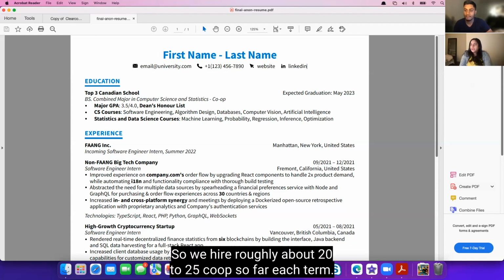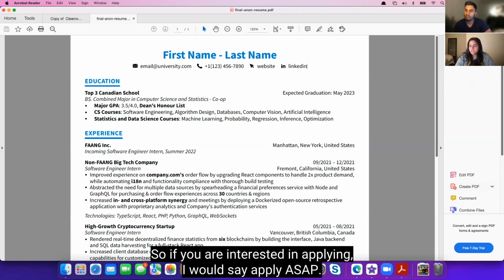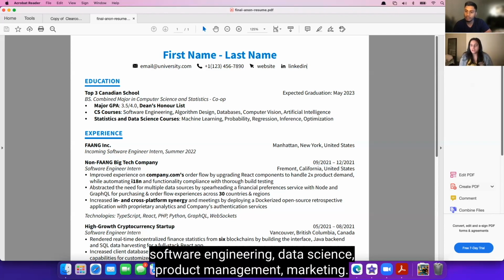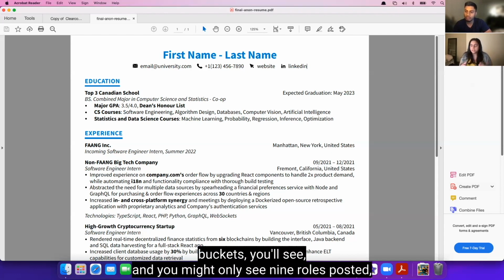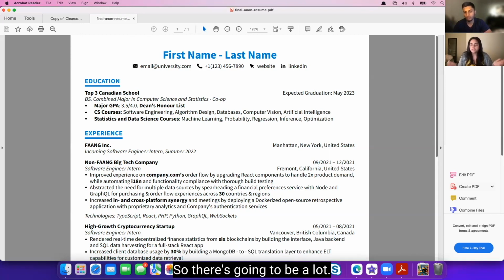Yeah, so we hire roughly 20 to 25 co-ops each term, and we're working right now on summer recruitment. So if you are interested in applying, I would say apply as soon as you see this. Typical departments you will see are software engineering, data science, product management, marketing, and we started again with finance. Those are traditionally the big buckets you'll see. And you might only see 9 roles posted, but chances are we're hiring for 2 to 4, maybe 6 of them. So there's going to be a lot.